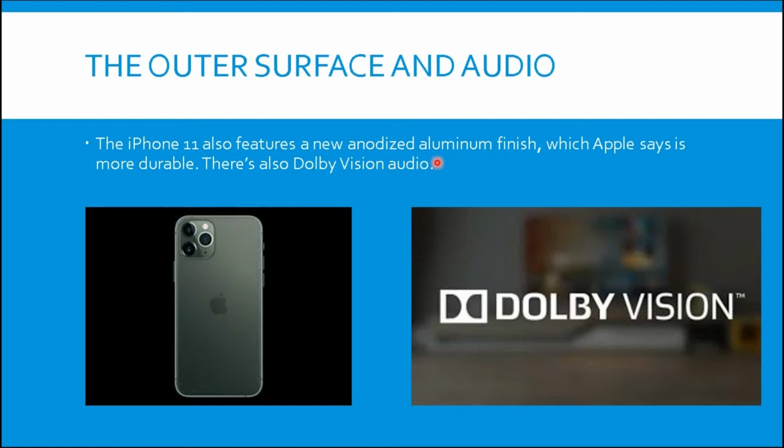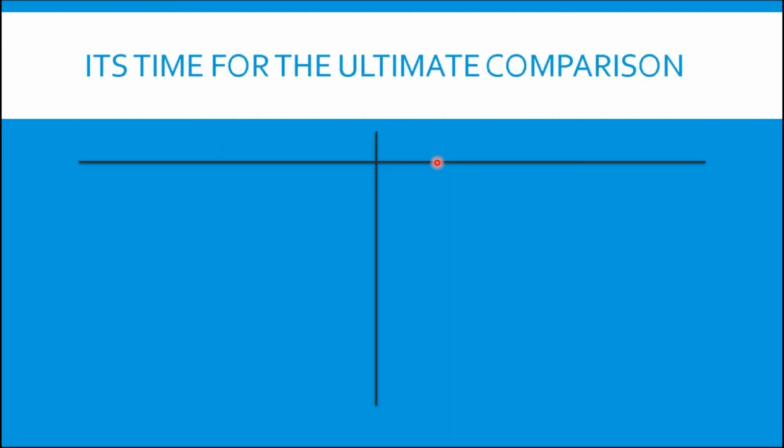So I like it. Now the time you've all been waiting for, it's time for the ultimate comparison. We're going to be comparing both of the phones on the outer looks and the audio. So let's see. We've got the battery life first. The iPhone 11 has 2942 mAh, where the S10 Plus has 3000 mAh. So for the battery life, I would say it's the S10.